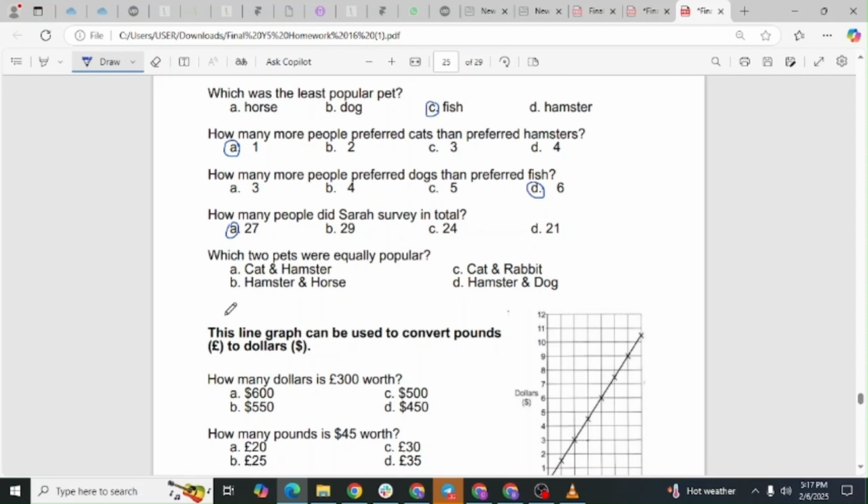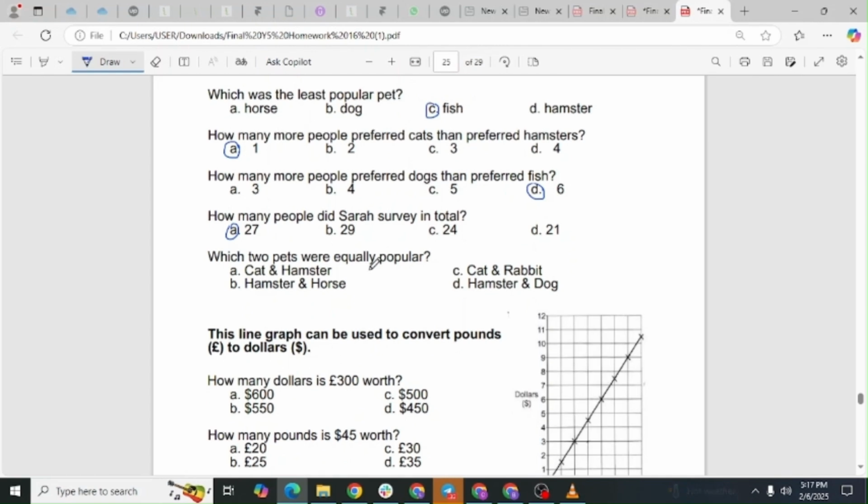Question 6. Which 2 pets were equally popular? Looking at the bar chart, horse received 5 votes, and hamster also received 5 votes. Since they have the same number of votes, horse and hamster are equally popular. Therefore, the correct answer is choice B.